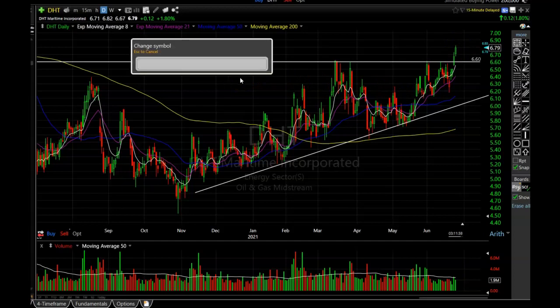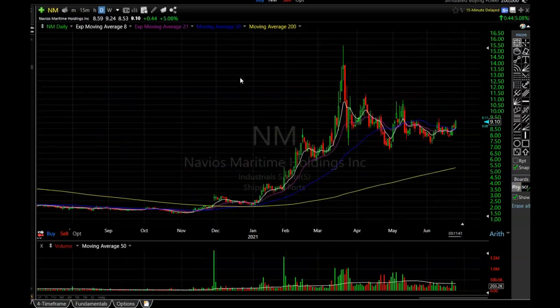Another one I want to show you is NM. If we look at NM, this is Navios Maritime Holdings. We can see this one is starting to make a nice rounded bottom. Had a pretty big move up since the end of last year, going all the way up into mid-March or so. It pulled back quite a bit, has been going sideways, and looks like it is starting to round up. So if these shipping and port stocks do get some follow through, I would expect NM to also have some pretty decent follow through as well.